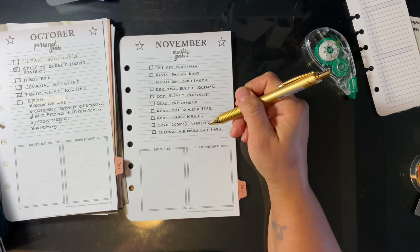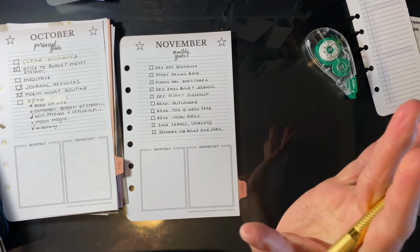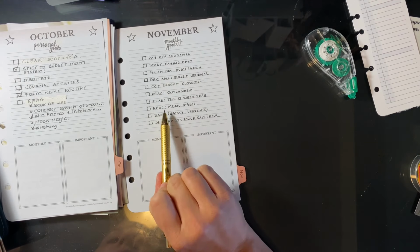My October budget closeout. So in the Budget Mom planner, you guys, just the closeout of a monthly budget is more work than the entire rest of the month. So I'll be working on that in the next couple of days because I'm filming this video on the 30th. I'm going to have 3 books read this month, hopefully.